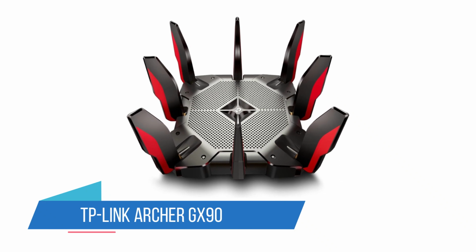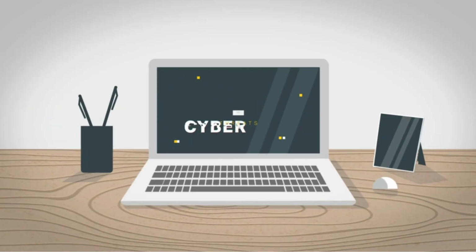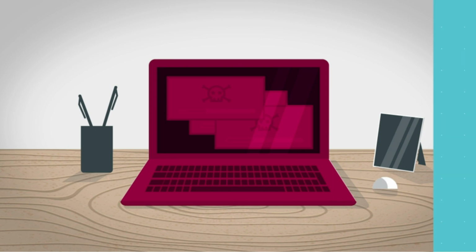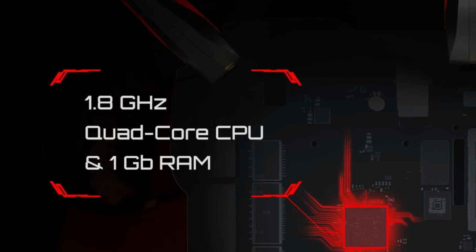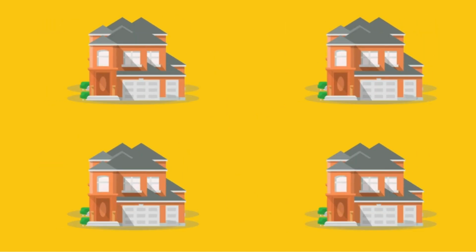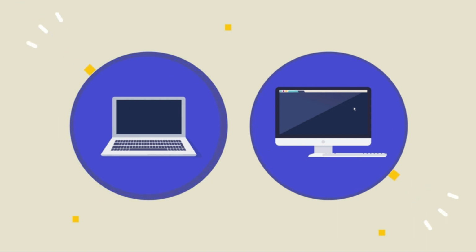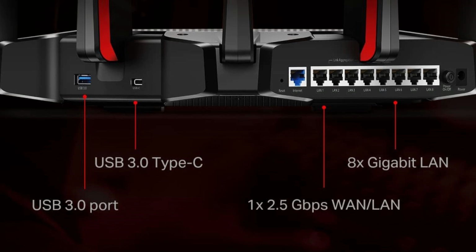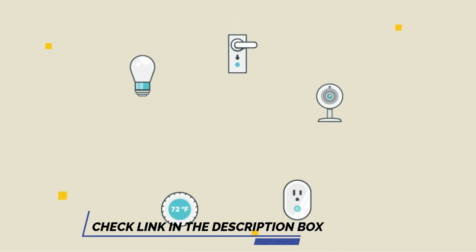Number 3. TP-Link Archer GX90 Gaming Router AX10000. The TP-Link Archer GX90 Gaming Router AX10000 is the big honking chunk of beef you need on your router shelf if your life is spent gaming, streaming, and having LAN parties with the brothers. It's a tri-band Wi-Fi 6 router, which means you get two 5 GHz bands pushing a whopping 4,804 megabits per second each and 918 megabits per second on the 2.4 GHz band. Throw in 8 gigabit LAN ports, 2 USB 3.0 ports, Type A and Type C, and you've got yourself a gaming throwdown, whether you're a PlayStation 5 or gaming PC type.